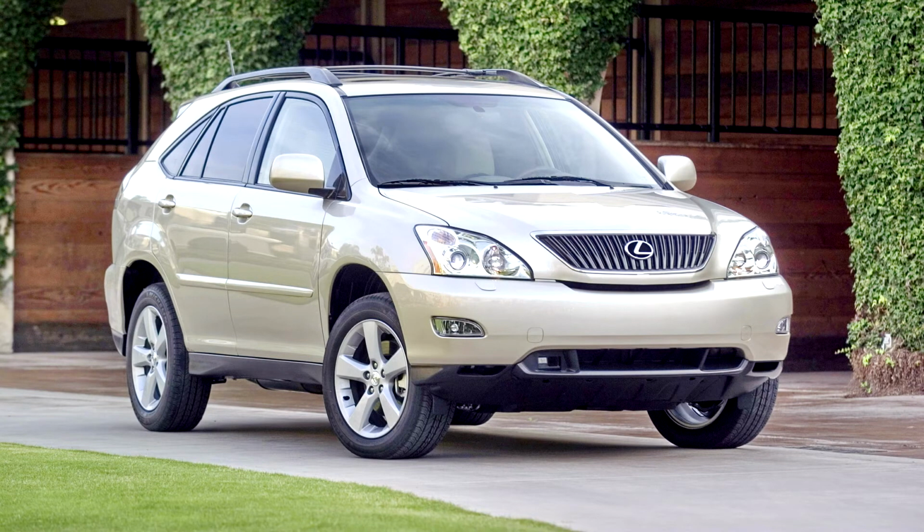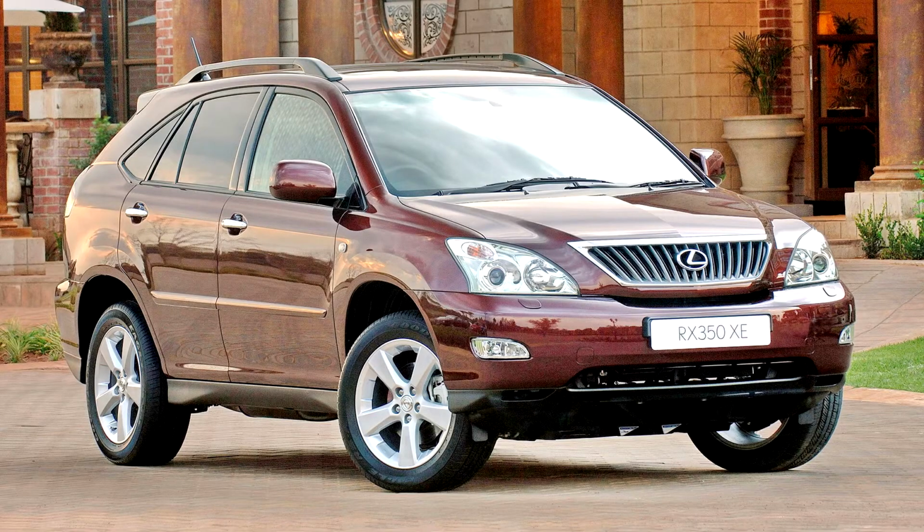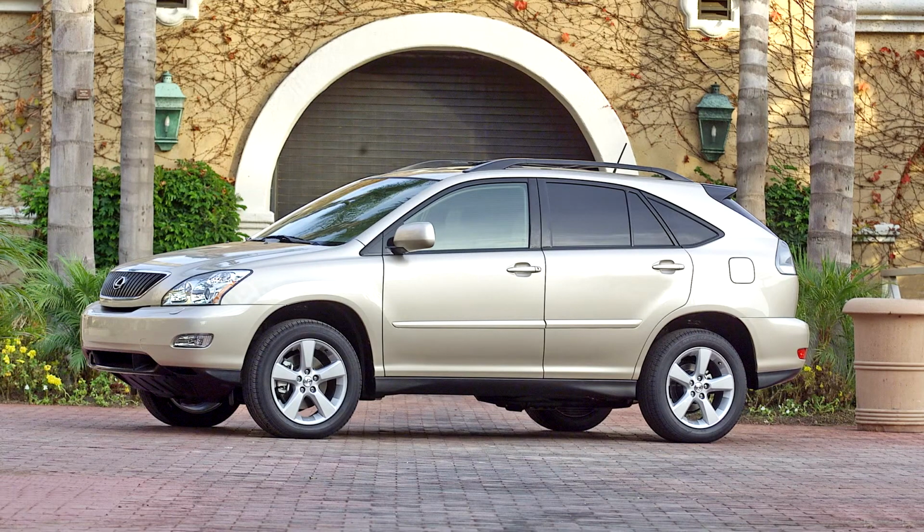Lexus debuted the RX 400h, MHU38, at the North American International Auto Show in 2004, with plans to launch the vehicle in the US market. The equivalent Harrier hybrid debuted in Japan on March 22, 2005, the same day as the Highlander hybrid. Hybrid production began in March 2005 at Toyota Motor Kyushu.